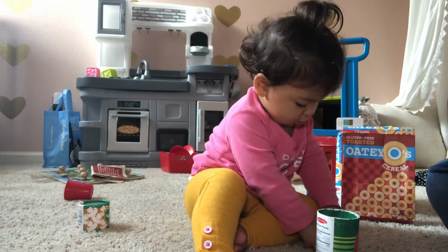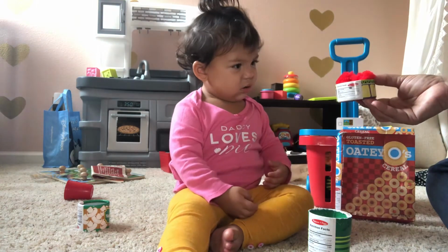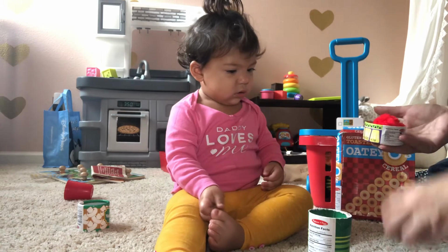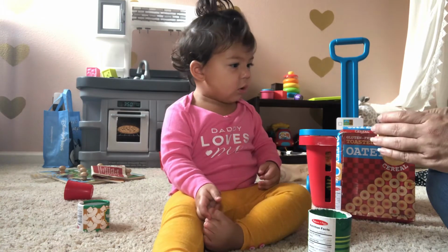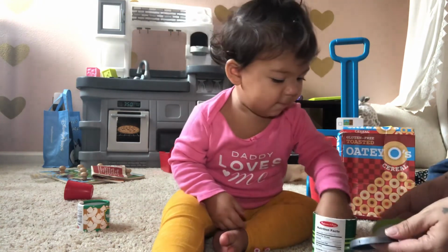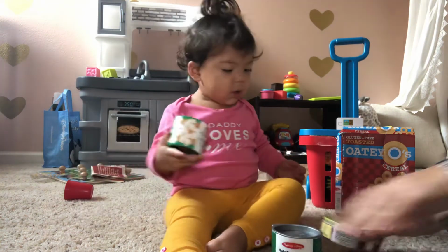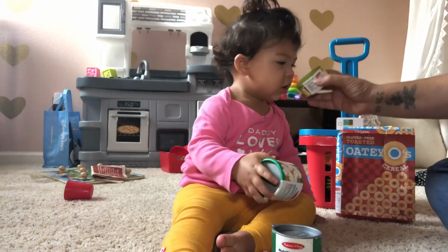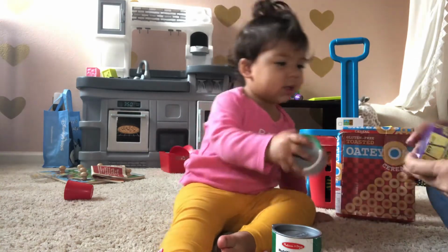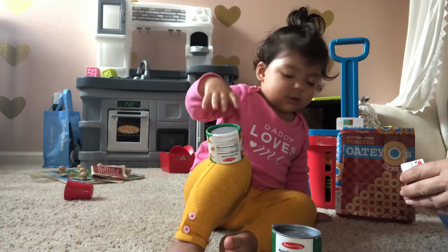Do they fit? They don't fit in there. Put one in here and one in here. You want to close? No. You want to open? You want to eat pineapple? Yum, yum. Look, pineapple tidbits, unsweetened.